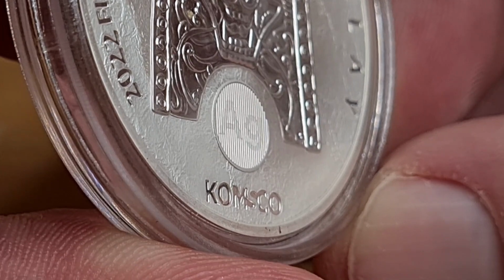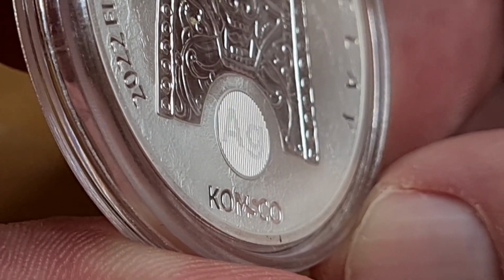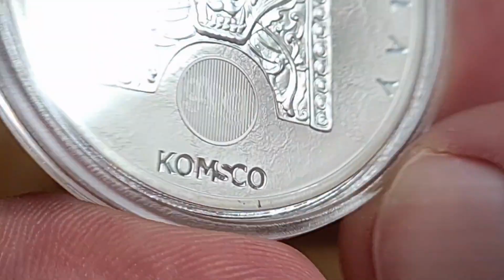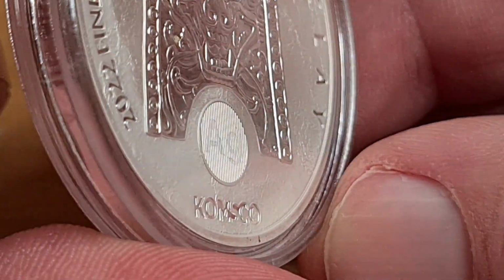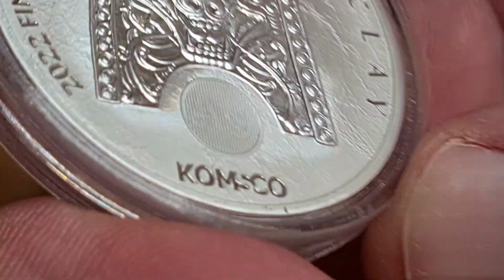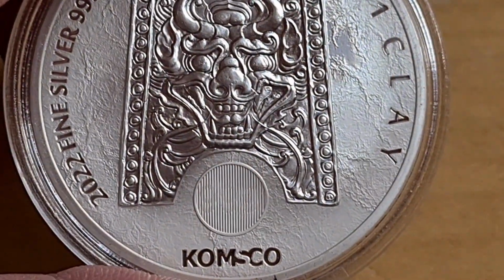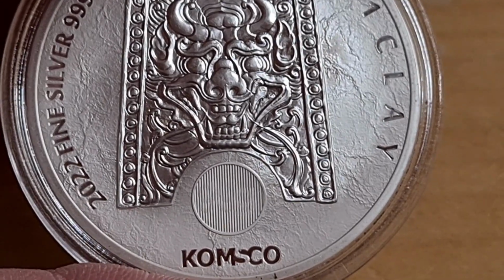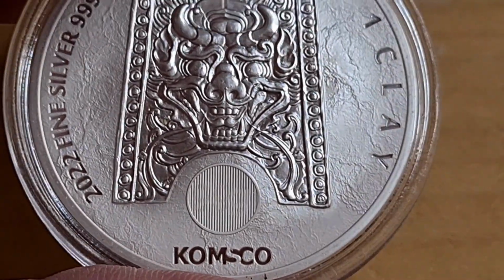AG. Obviously, we all know that's a symbol for silver. It's actually a pretty hard right-hand turn on the coin. You have to get that in. The 999 is definitely more prominent, but you do get it, and it's a really great security feature. So much so that the likes of the Royal Mint have been doing it with theirs, and they have all different information. So, let's find out what's on this other side.